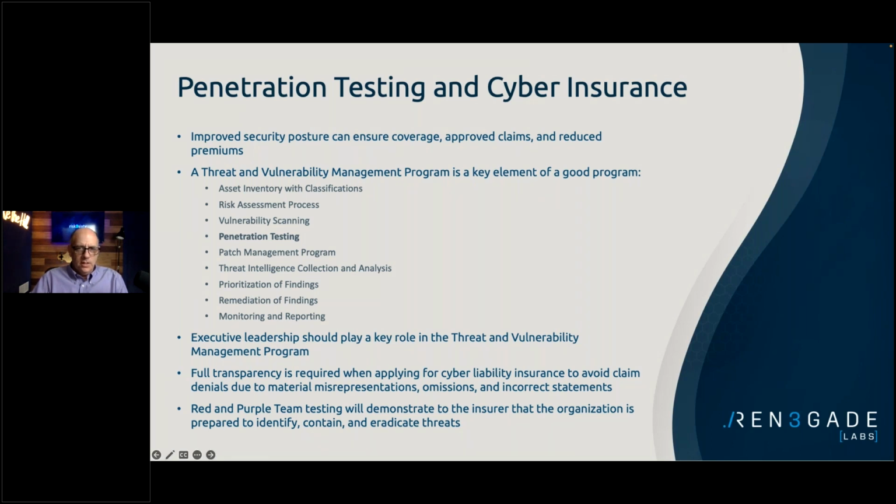So penetration testing and cyber insurance, how do they interact together? Most importantly, having a strong security posture is going to ensure that you have coverage, that your claims are going to get approved, and hopefully it will help reduce your premiums if you can demonstrate a truly mature cybersecurity program.